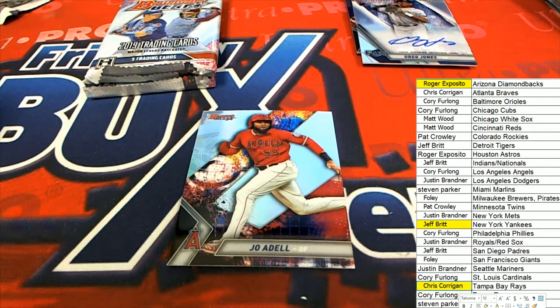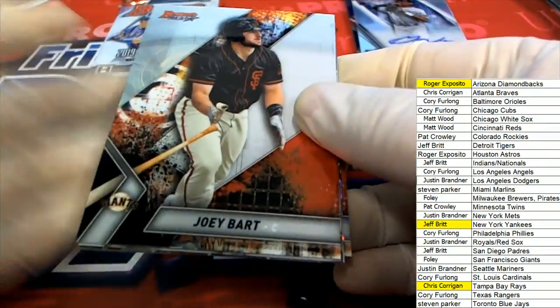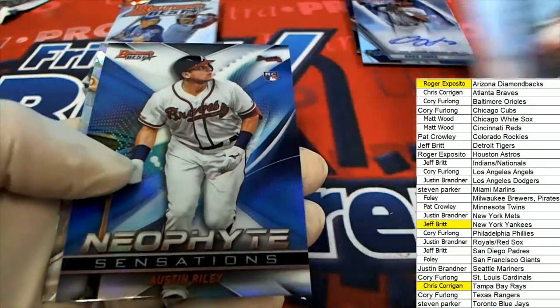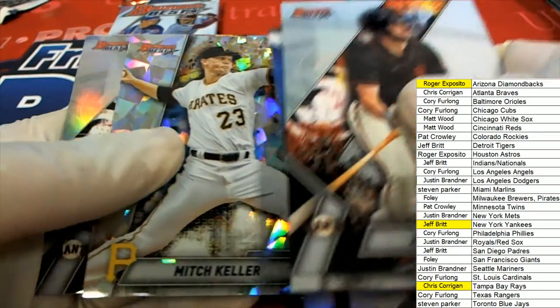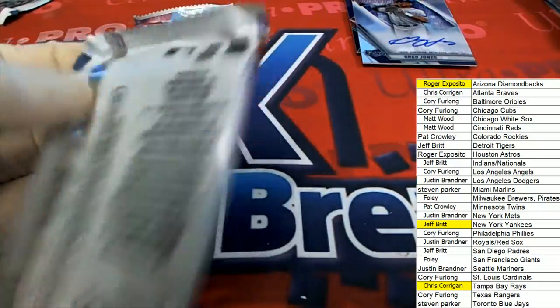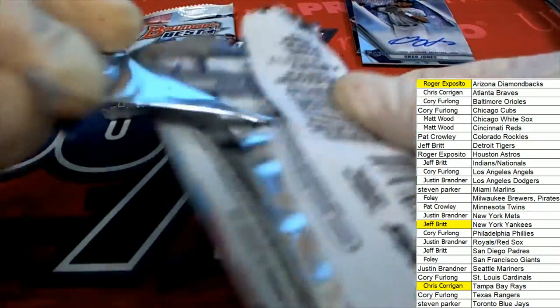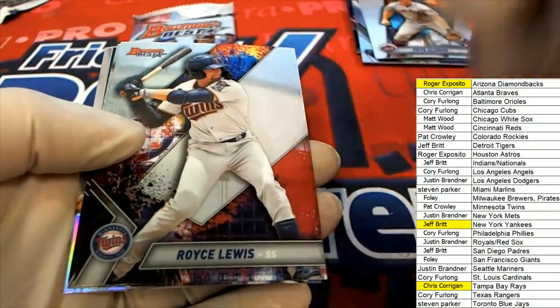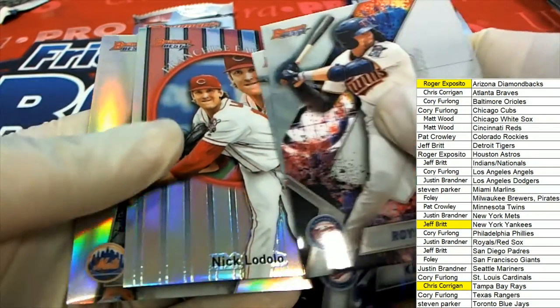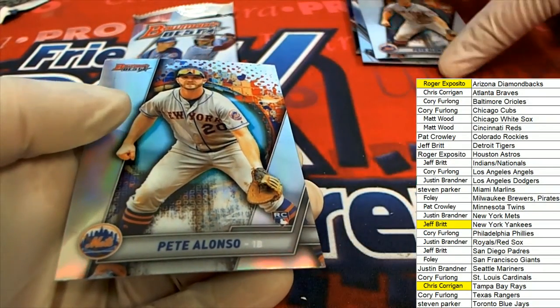And one more final autograph is yet to pop out. Good luck, everyone, with the final autograph coming up in Bowman's Best Baseball. Nice sensations. Austin Riley, another atomic rookie. Pete Alonso rookie card. Another one. This one's a refractor, so this one's a little bit better.